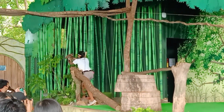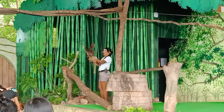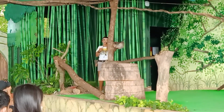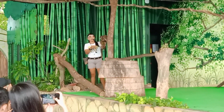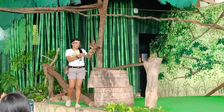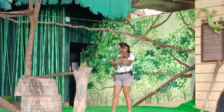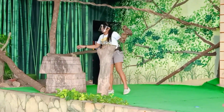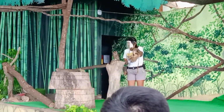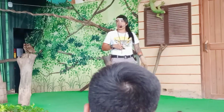Nice. So folks, I'd like you to meet George and Jay. Yes, George and Jay. Well, George and Jay, they are Philippine Scops Owl. Again, Philippine Scops Owl. Alright. Well, actually, owls, they have a very unique flight. And that flight, we call that silent flight. And right now, we're going to show you their silent flight.